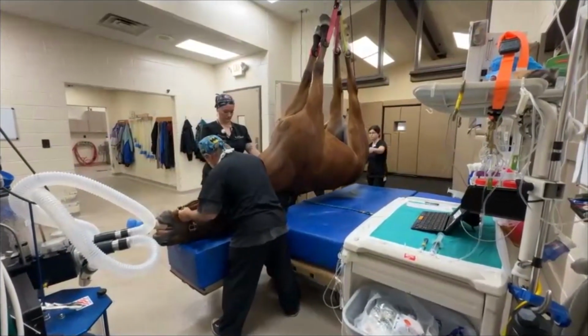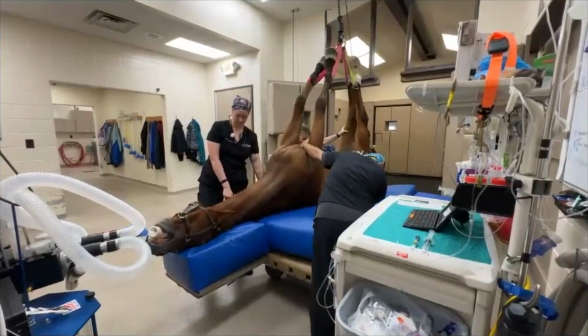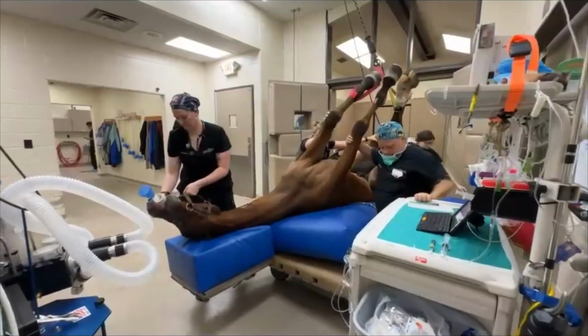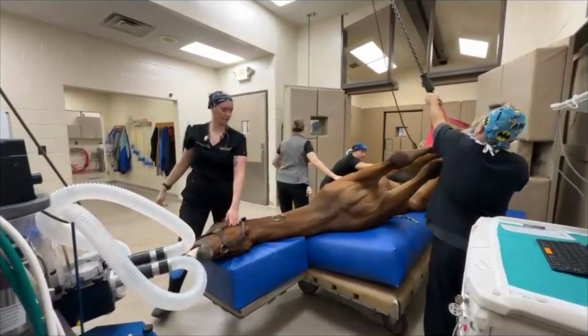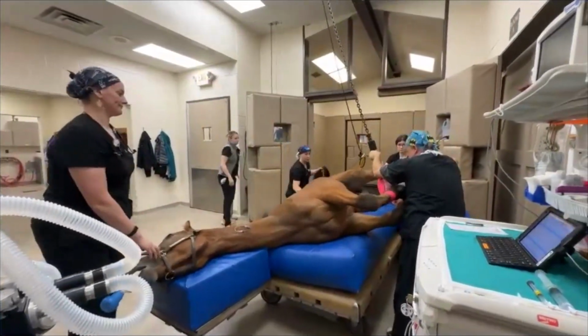So again, this is going to be the tie back. I'd like to have the horse's head positioned very close to the edge of that pad, which allows me to get at the surgery site better. Okay, very well done.